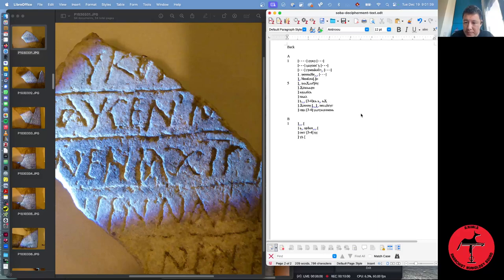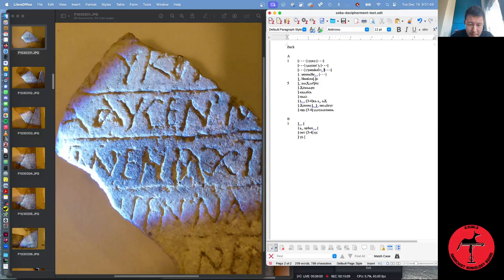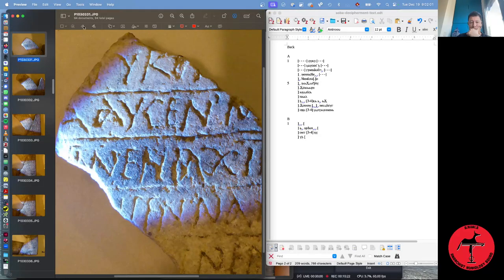Comma, and another letter here. This looks like a comma. Now the question is, what is this thing? So have... So what I thought is that it's this type of shape.